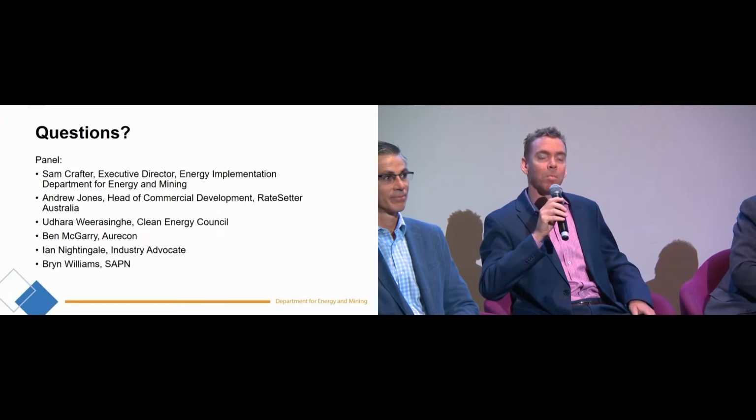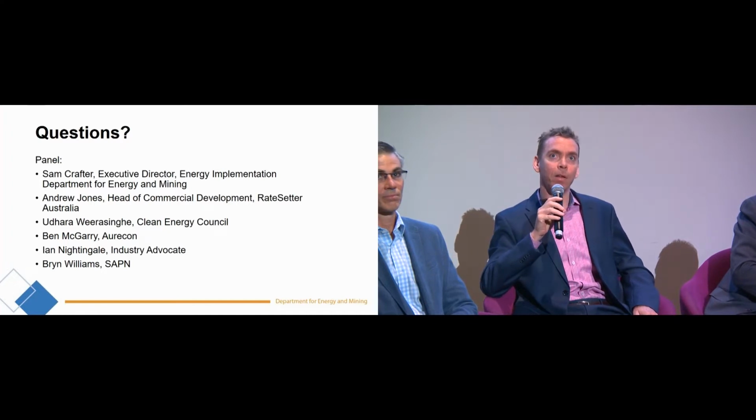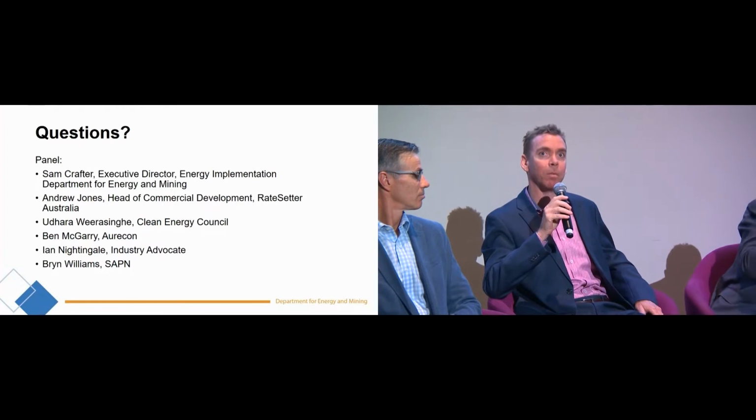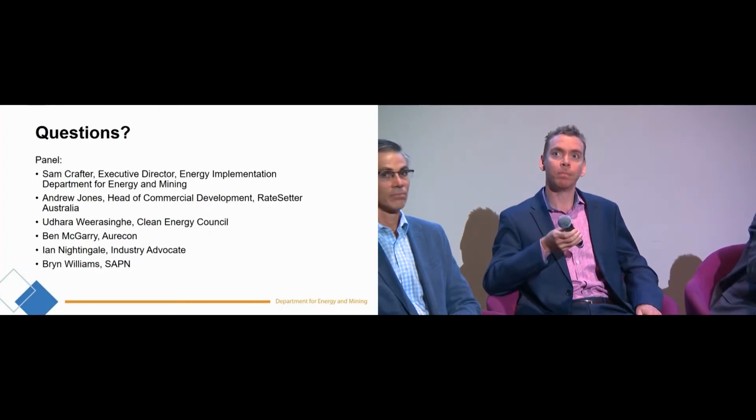The requirements don't apply in the event of an outage or a blackout. Okay then. So the requirements are required to be met when there's grid power available. Yep. Okay then.